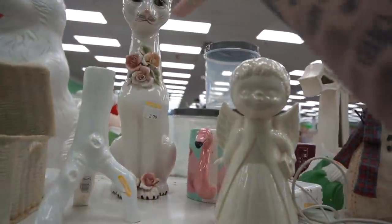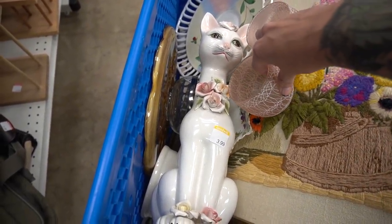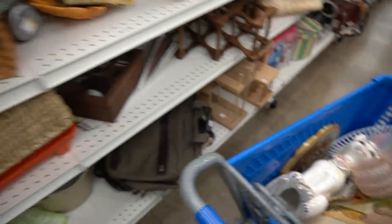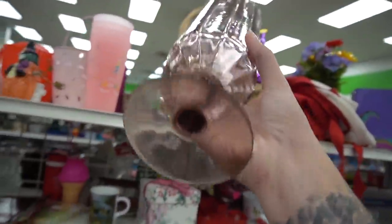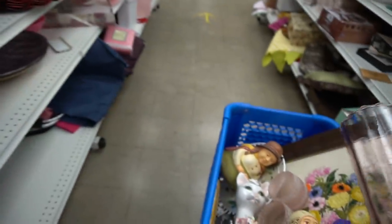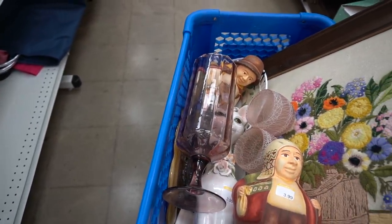Up here, I found this beautiful Italian cat. I'm in love. I put it in my cart. Now, I did miss a clip there. I forgot to hit record, but I'm showing you now when I realized it. I put these cups into the cart, and we've got the cat. Unfortunately, one of those bottom flowers was missing a petal, but the cat was just too magnificent to leave behind. Up here we've got a beautiful piece of glass. I do believe that this is Italian. I love it. It comes with me, of course. And our cart is filling up very quickly.